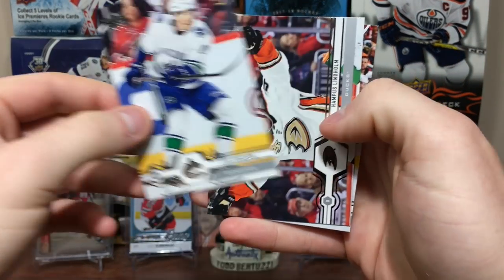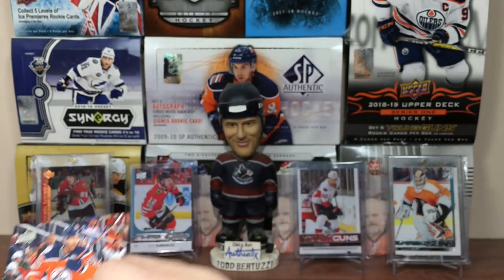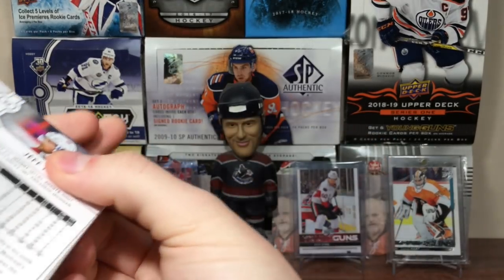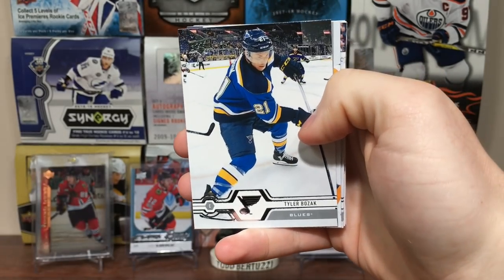All right. Got Loui Eriksson. Hampus Lindholm. And Darnell Nurse. All right. Next pack up of 1920 Upper Deck Series 1. Only got one box. Just one box. The Expo is on the horizon. Gotta be cheap. Nikolaj Ehlers. Tyler Bozak.